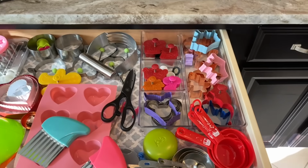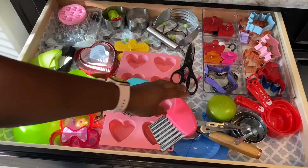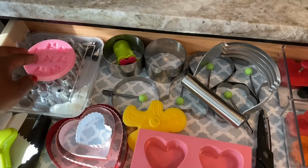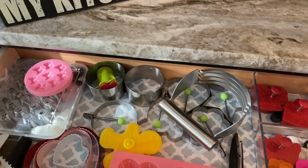In this drawer up here, this is more like my baking stuff, my baking material drawer. I just spread everything out here. So whatever you see here, my piping stuff. I'm still trying to learn my sugar craft. I'm not that creative, but I try.